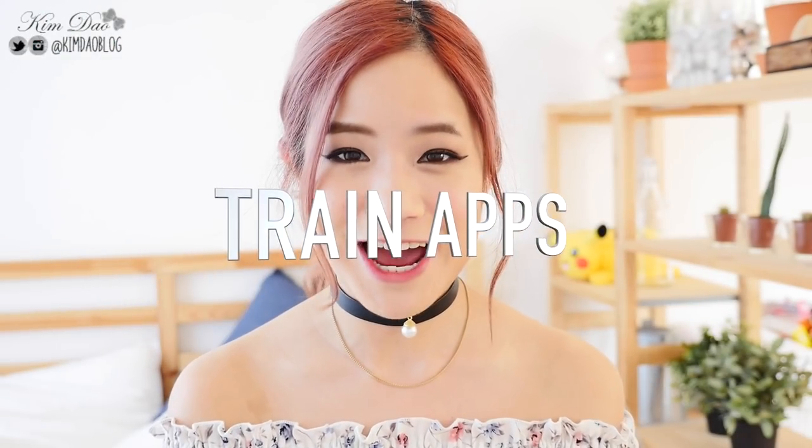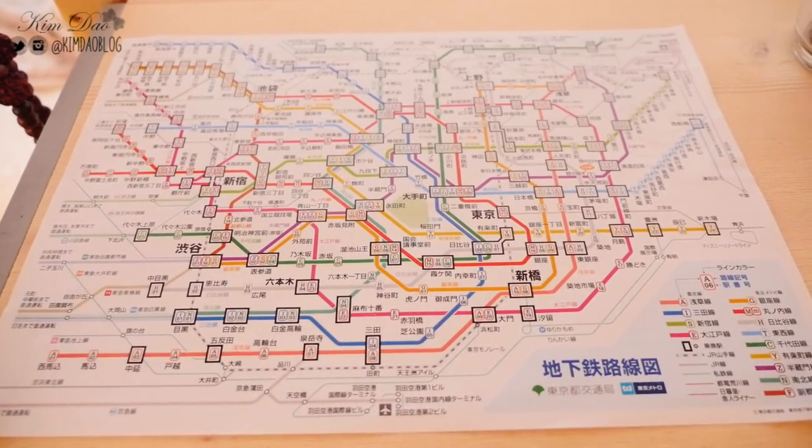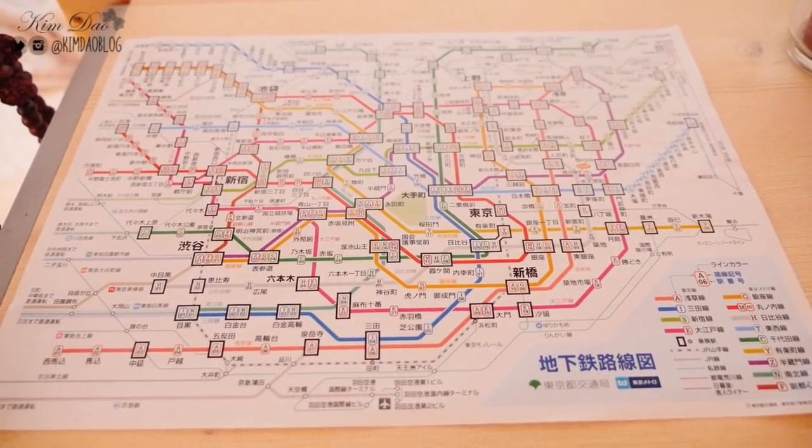Number four, train apps you can use in Japan. So you guys probably know that trains are kind of crazy in Japan. There are so many different train lines and it is very confusing. Like, I mean, look at this. When I first came to Japan, boy, I was confused. I did not know what I was doing. Luckily now, because of train apps, they do make things a lot easier.